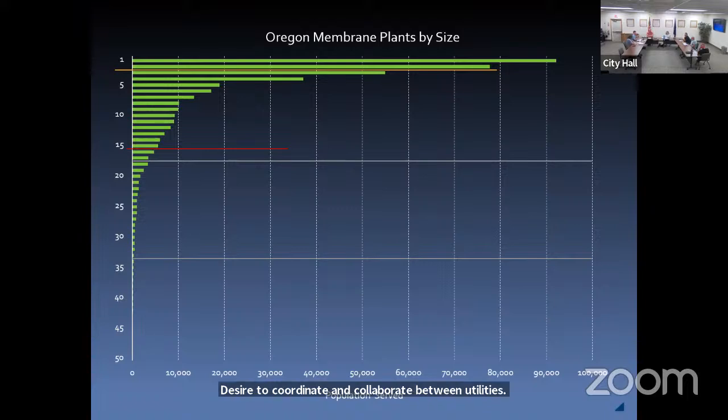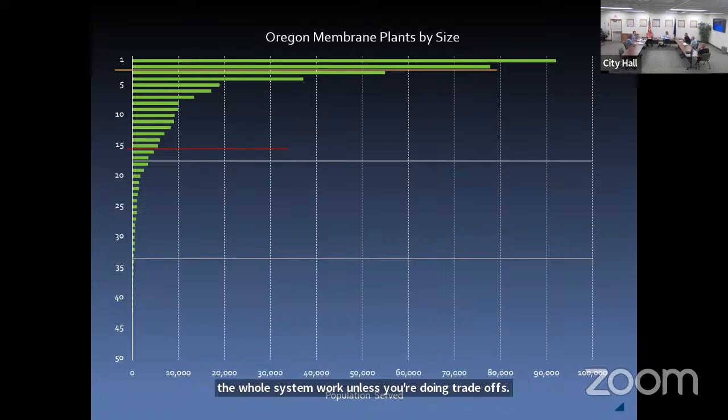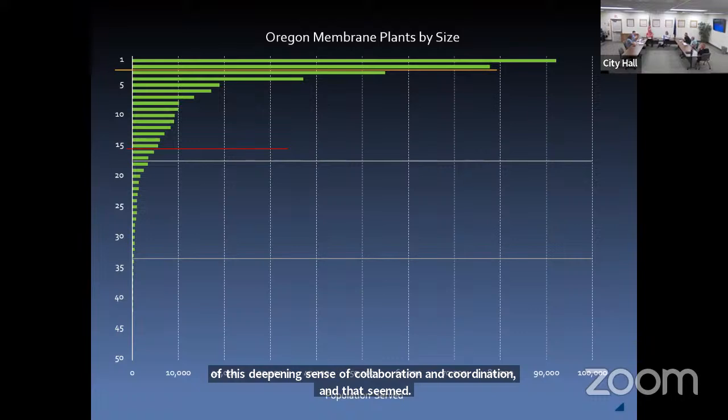I mean, you look at the southwest states of the US, the Colorado River is disappearing, and suddenly you have to play nice with others because you just can't make the whole system work unless you're doing trade-offs. I mean, even in Oregon, you've got the Yamhill water basin that's struggling pretty severely. And here in town, you guys are seeing collaboration with your intertie with Corvallis. So we're moving toward this deepening sense of collaboration and coordination. And that same paradigm really fits, in a sense, with the equipment that you guys are looking at providing.